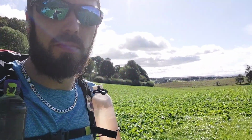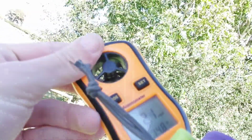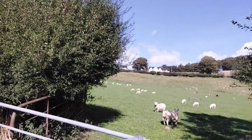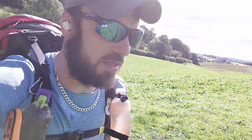Oh, got a little water stream there. Temperature's quite good today. It's sunny and breezy. Let me see. Can you see that? 14.7. Oh, that's the sheep and the cows in there. Probably staring at me thinking, what's this psycho doing? It's September and he's hiking. No one ever does the Borders Abbeys Way in September.